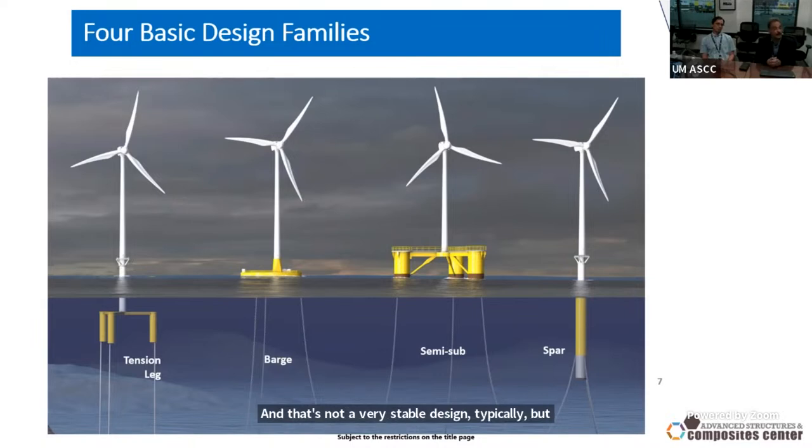The third one from the left is the semi-submersible design. That's the one I showed you earlier that the University of Maine and others have developed. And then the one on the right-hand side is called the spar design. It's like a big floating tube with a mass at the bottom, and the tube is full of air, and that's what keeps it vertically up and down.